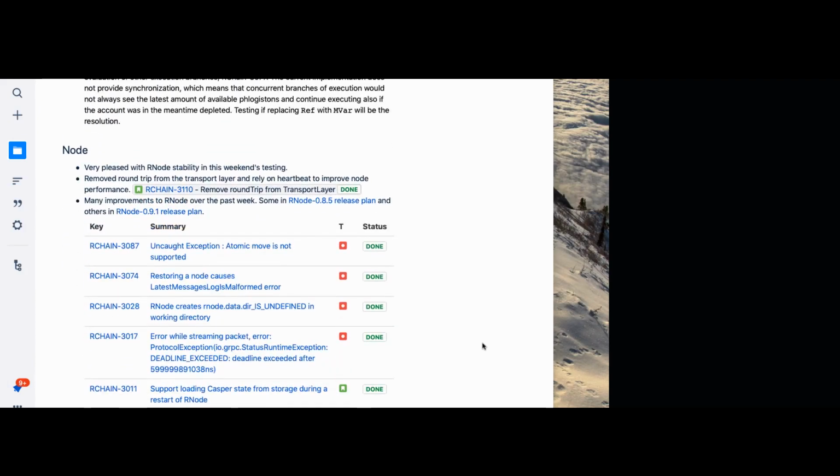Moving on to cost accounting, we've run into an issue in the investigation of why running out of flow doesn't stop evaluation of other execution branches. There is the sense that the current implementation does not provide enough synchronization, which means that it's possible for not all the branches to know what's going on at the same time, even after the flow has been depleted. So Lukasz is testing a theory that replacing ref with mbar will be a resolution, and that the proof of concept PR is in, and we're taking a look at that to see if that would be the resolution and fix this issue in cost accounting as of today.